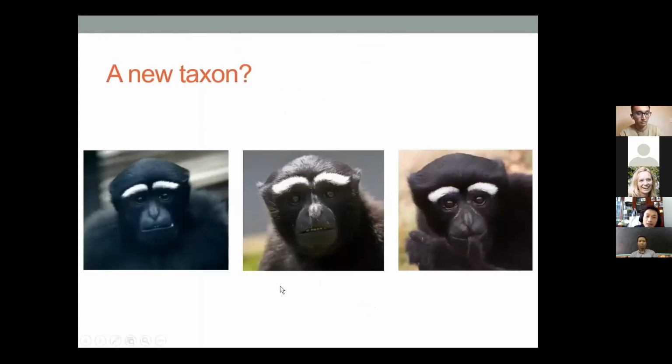Because during my research on the taxonomy of Hoolock gibbons, we also found some photos of Hoolock gibbons like this. They don't have a white beard, they don't have white hairs in the orbit area, but they look quite different from the Skywalker Hoolock gibbons we described in Mountain Gaoligong. So this individual has some white hairs, but he doesn't have the white beard. Yeah, this one. So I'm not very sure if this is a new taxon from the south or from the east of Myanmar, or just sub-adult individuals of eastern Hoolock, but they are definitely not the Skywalker Hoolock gibbons.